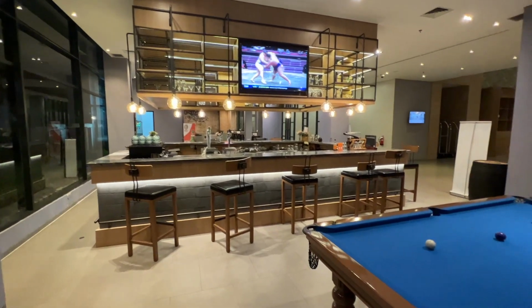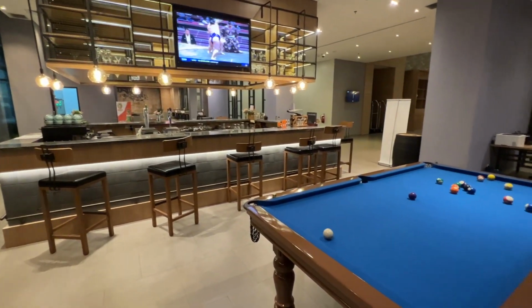Yeah, it's okay. Another thing is that they do have a bar, the Best Brew, and basically you can get drinks and relax over there. It's a nice space to lounge, and also maybe play a game of pool. You can actually play it if you purchase a drink or two. Yeah, free of charge.